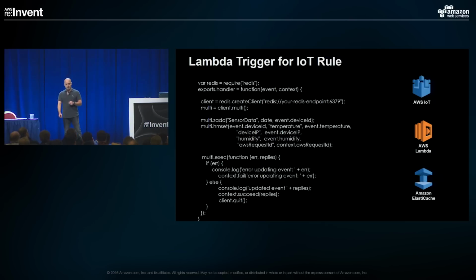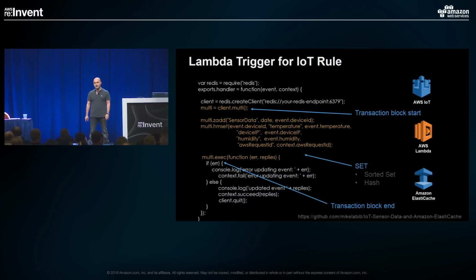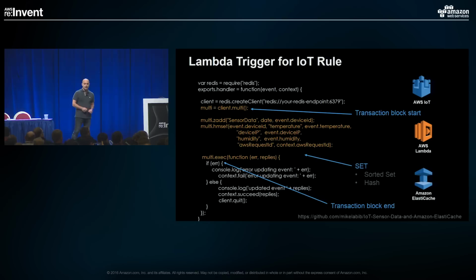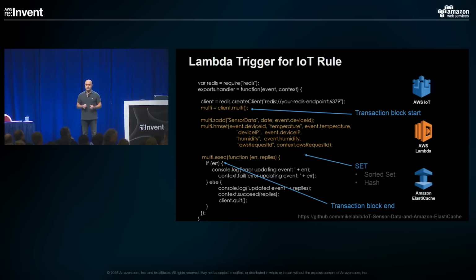If we look at this particular example for the IoT rule, you'll see that it's pretty simple. This is a Node.js example. I actually have the code checked into GitHub as well. You can play around with that. But the ZADD is essentially how you add data to a sorted set. So the sorted set is called sensor data. And the date is my score. So we talked earlier about what a score does with Redis, with a sorted set.